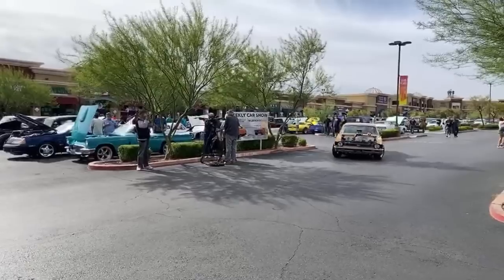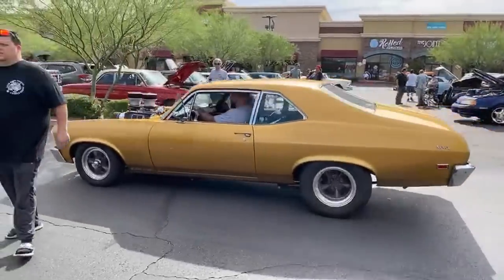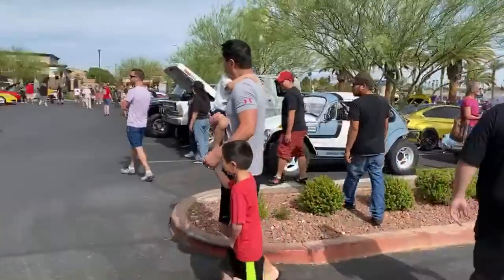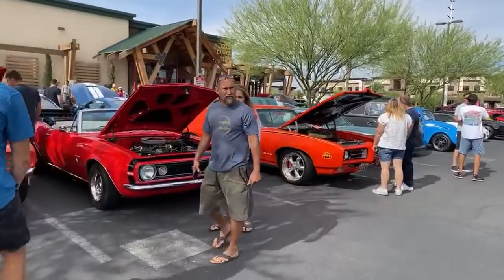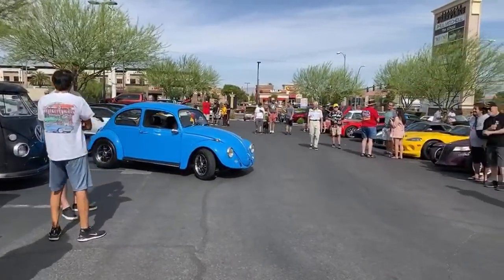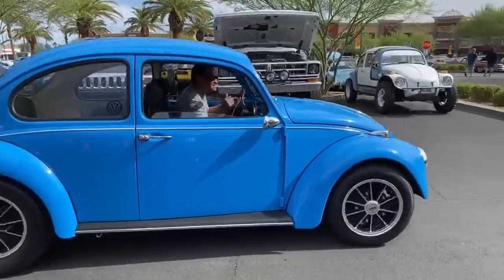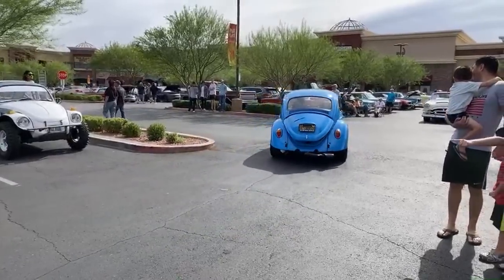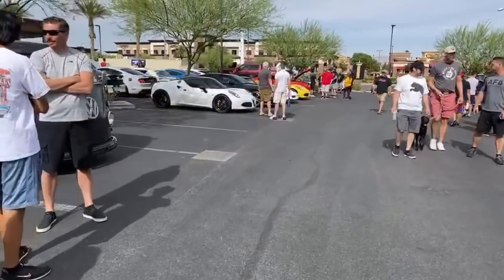Oh, Gold Nova. Look at this car. Super ridiculous. He's out of here. All right, back to the VW. Convertible Camaro. Oh, there goes the bugs leaving. There it goes. Sounds good though. You get to hear it at least. All right, man, enjoy. Catch a big one. Let's go check out the double cab.